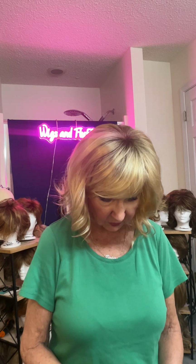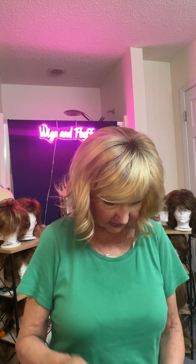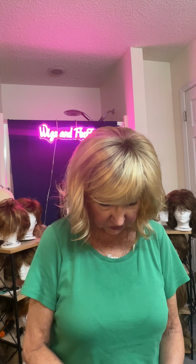Get out of the time warp was number 4. The old styles that you've been wearing for a long time. And number 5, make sure that your clothing style, what you're wearing, matches what your hairstyle is. Sometimes the hairstyle will not go with what you're wearing. It just doesn't look right together.